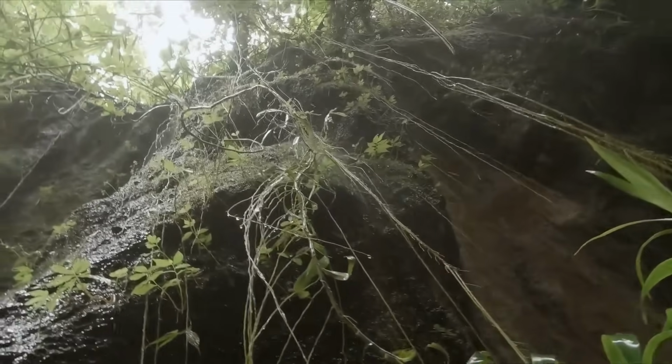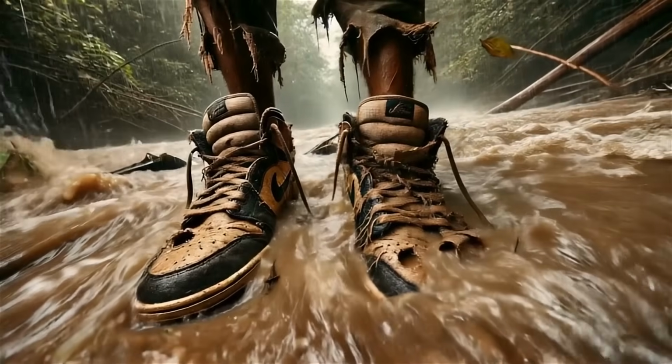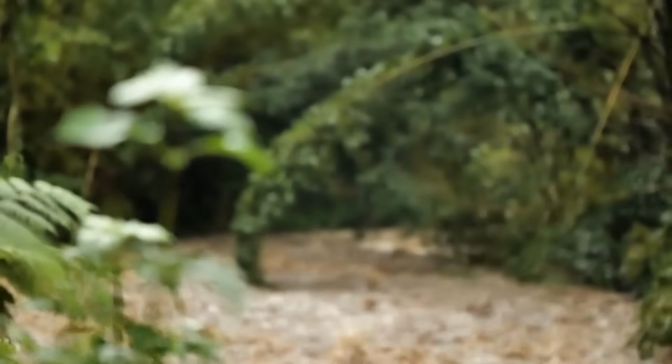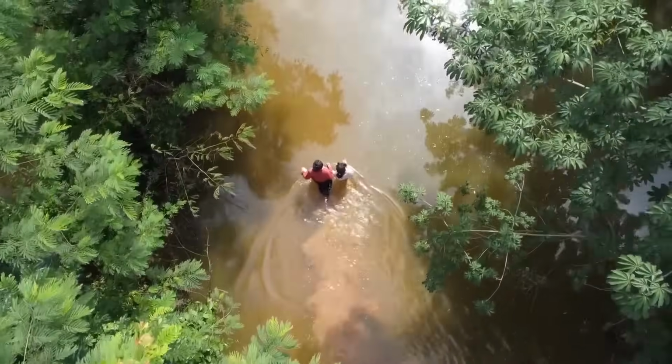A Venezuelan dad who recently went through the area with his 2 kids said their sneakers ripped apart on the very first day. That's how powerful the rivers can be. And they're deep, too. Sometimes the water reaches all the way up to their shoulders.